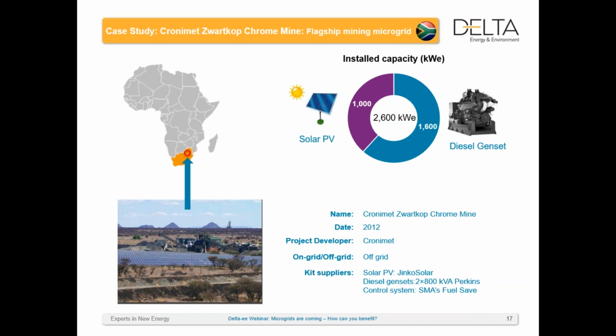One of these diesel generators still runs during the day, basically to modulate up and down to account for any changes in the weather or any clouds blowing over. And the fact that one of these diesel generators can be taken offline means that the other one can also go through short-term maintenance during the day, which is really great for the mine. And 60% of the daytime power needs of the mine is provided by the solar installation. Currently, Cronimet is realizing a 24% reduction in annual diesel fuel usage, so also a great saving for them.